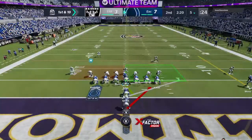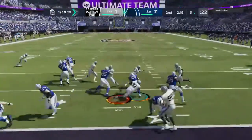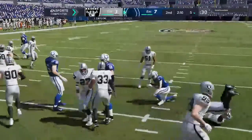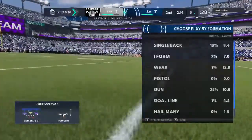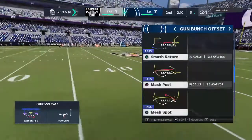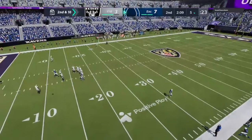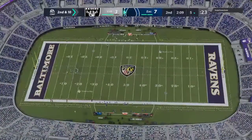I do know this from experience. There will be a few comments muttered his way by the offense as they head out on the field. And he's stopped immediately there. Jonathan Taylor, officially no gain on the play, and it's second down. Second and 10 at the 5-yard line.